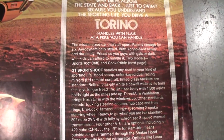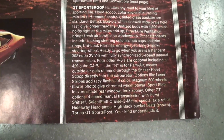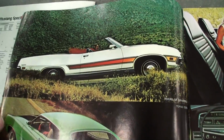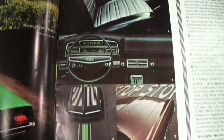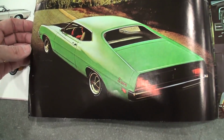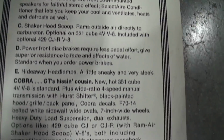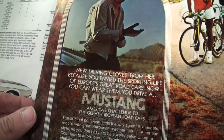As you can see, so here's our Mustang. We start with the Torino. Hopefully that's slow enough where you can see that. Fords for a more sporting life. Torino convertible. Let's see with the little Cobra. Mustang. Here we go.